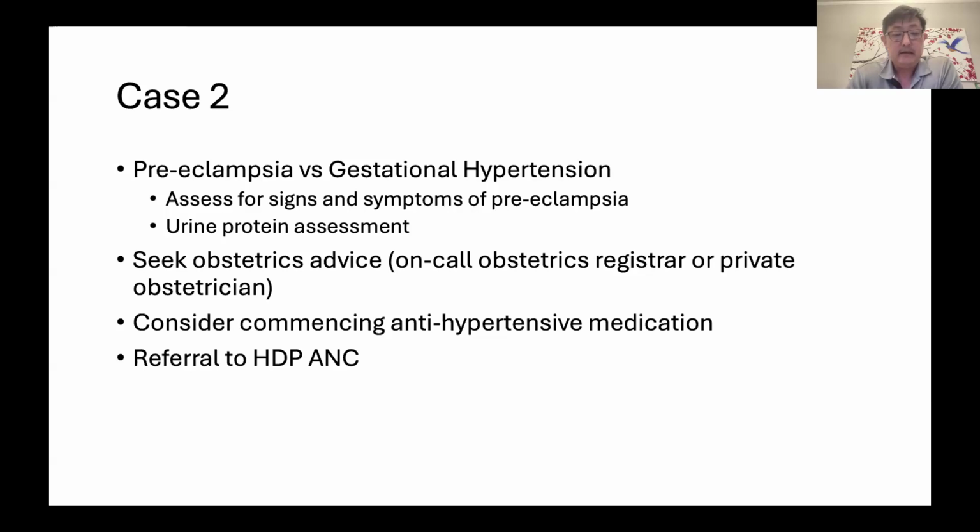And given the blood pressure, I think seeking obstetrics advice is important. Within the local district, that means speaking to either the on-call obstetrics registrar or the patient's private obstetrician. And at this point, you should be considering commencing antihypertensive medications, but again, that would be with advice from obstetrics or renal, and referral to the HTP clinic would be appropriate.